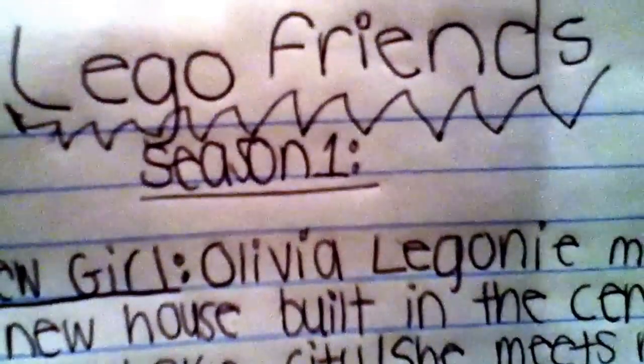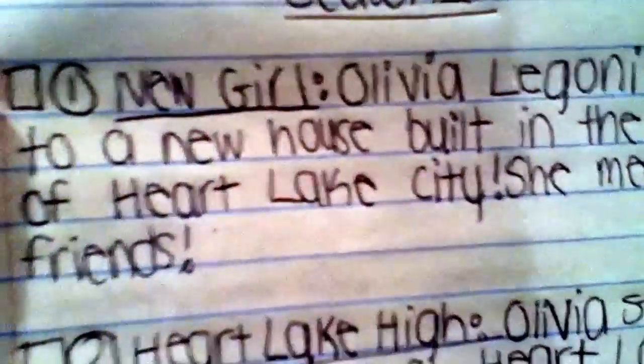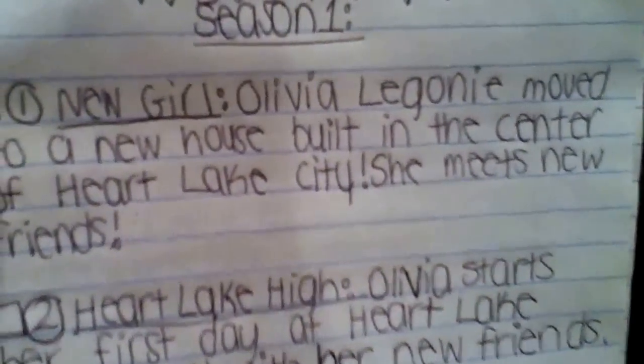Lego Friends. Season 1, Episode 1, New Girl. Olivia Lagoni moves to a new house built in the center of Heart Lake City. She meets new friends.